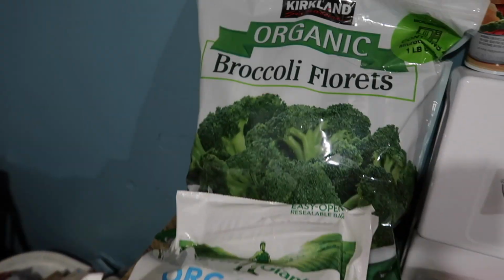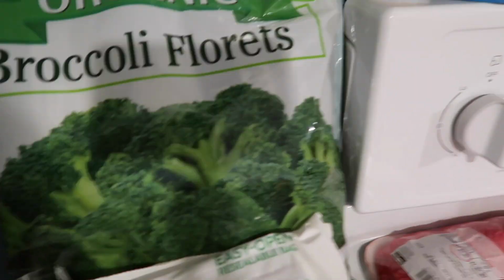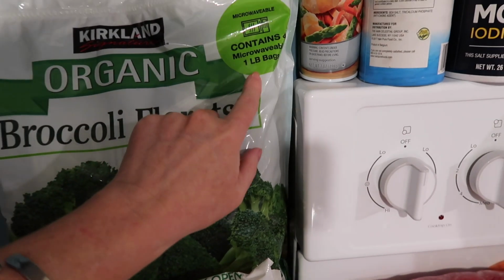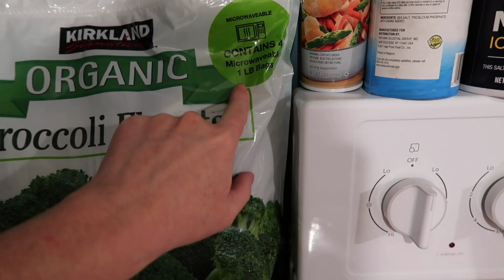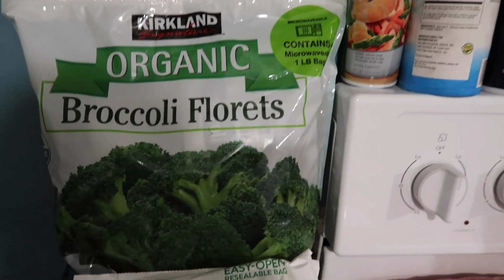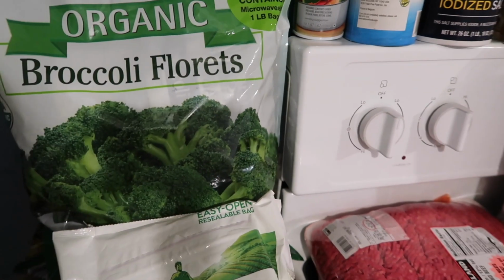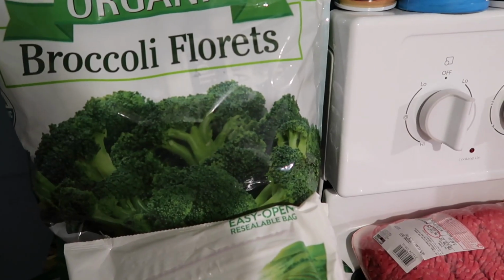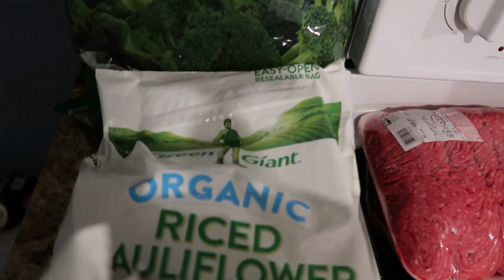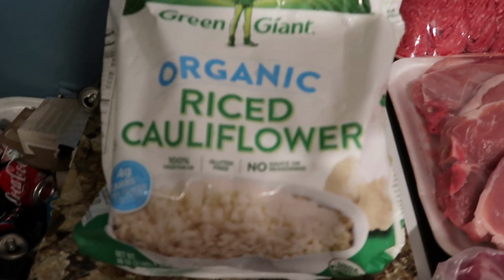Start with, we got the big bag of organic broccoli florets. What I love about these is it is already divided into 1 pound bags that are microwavable. Since it's easy to just pull out one bag at a time for a recipe, or if you're just trying to microwave for a side dish. Try to find the prices as we go. That was $7.99. Then we got 2 big bags of the organic rice cauliflower.